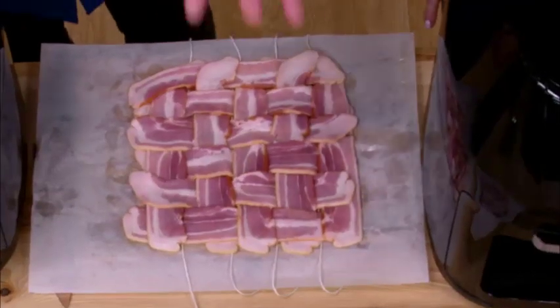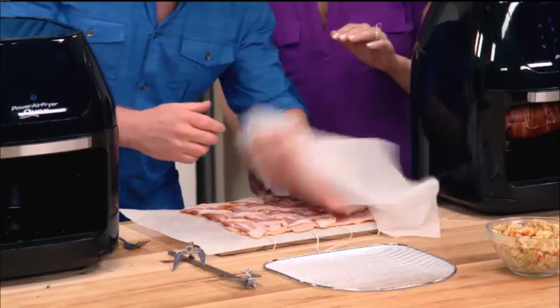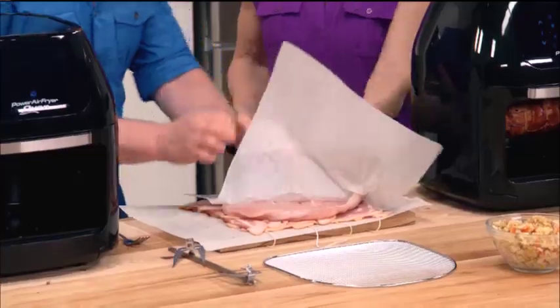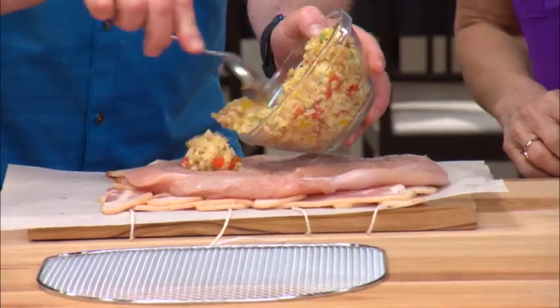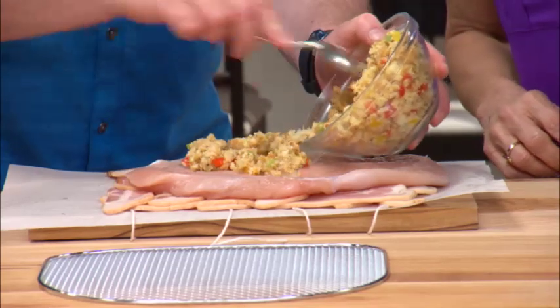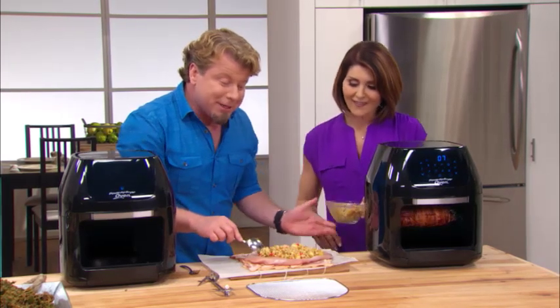What I did here is I made a bacon weave. Yes. Now, I have some turkey. Now what I do is I just lay it right on top of my bacon. Okay. So now what I'm gonna do is I'm gonna put my stuffing on. Now the stuffing, again, the recipe's in the book. That looks like a nice little cornbread stuffing, yeah. It is delicious, you gotta get the book. I'm not gonna give out any of my secrets here.